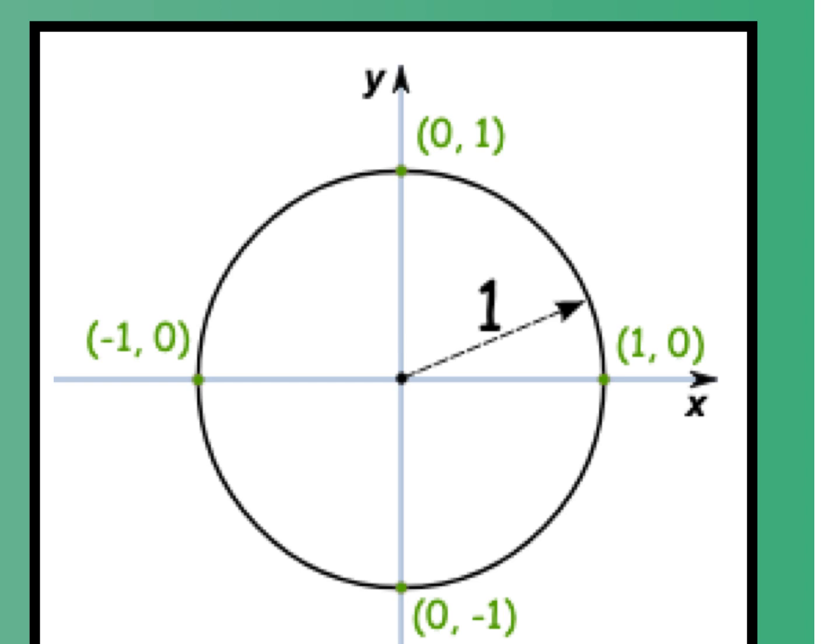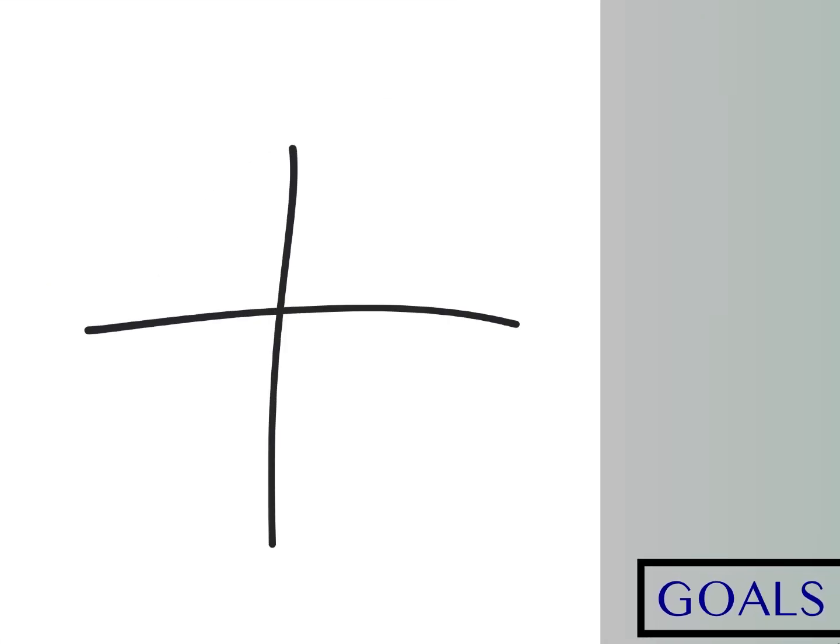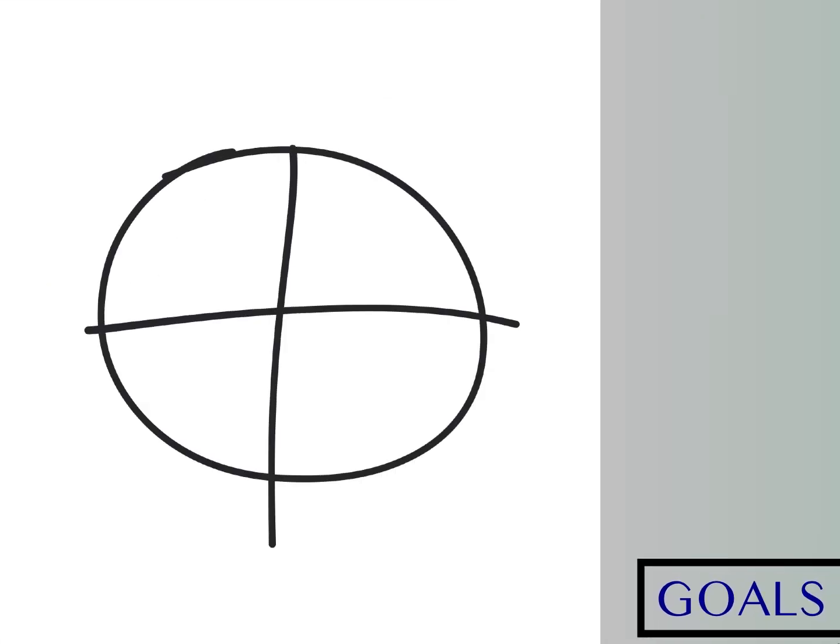Everybody right now, go off to the side, make a circle like this. We're going to make this circle so many times. It's going to become your best friend in this unit, the unit circle sketch.